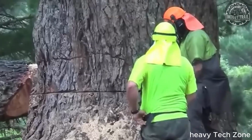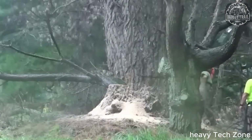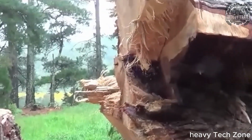Taking down a giant like this is thrilling, no doubt, but let's be clear, felling a tree this size is serious business. It's far more difficult and dangerous than most people realize. Safety must always be the top priority.